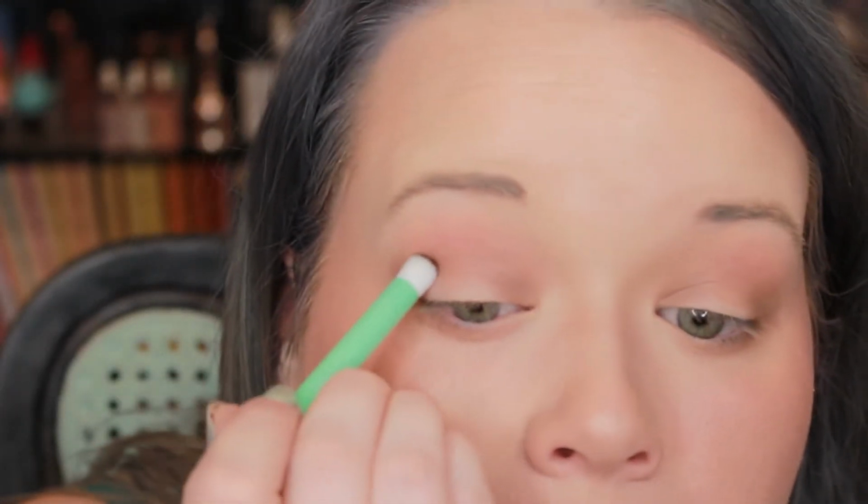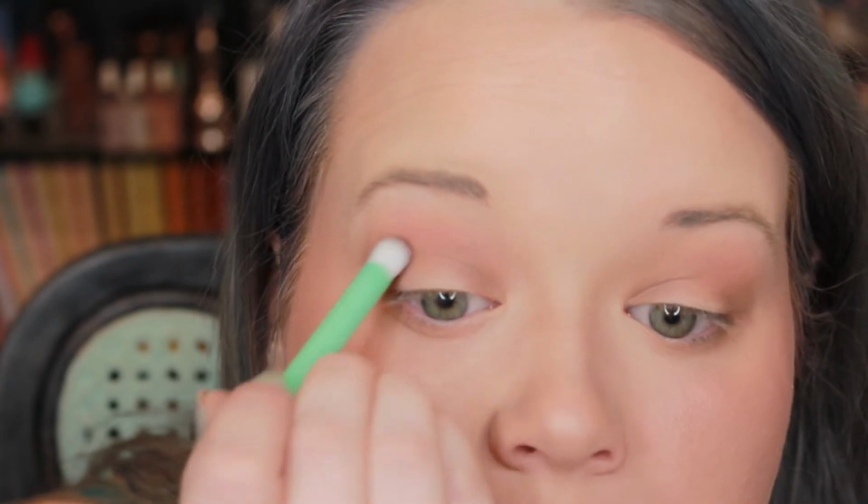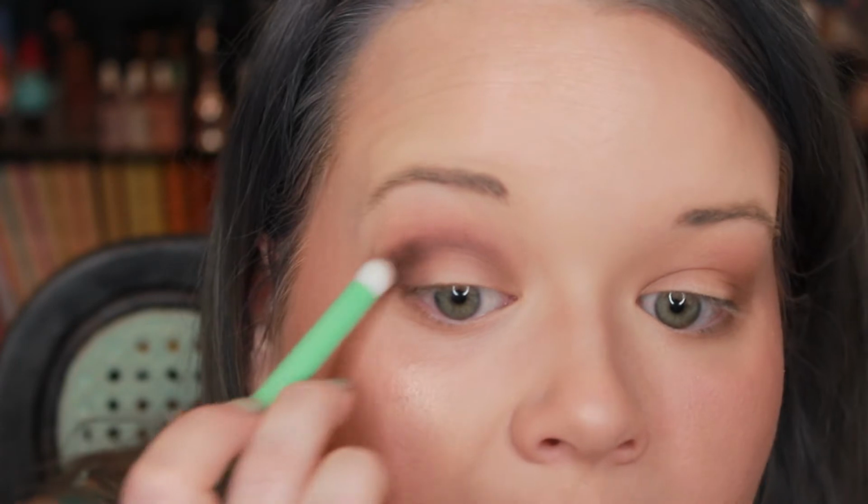Okay, we're gonna try the rounded little dome one now, and I'm gonna take the darker matte color. Again, I'm gonna pick some of that up, and I'm going to use this to define my crease area more. Look at how pigmented that is, oh my god. Okay, I definitely think I like this brush for placing, but I do not like it for necessarily blending, just because again, I like more of a softer brush to blend with. But this one really gets it where I want it.